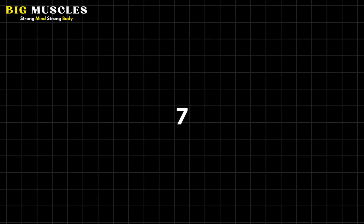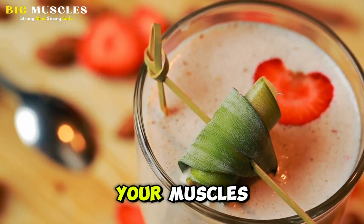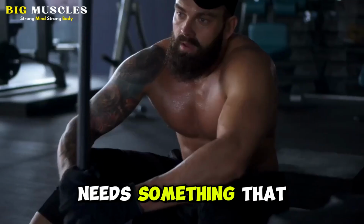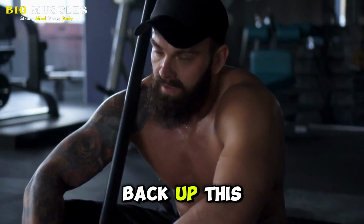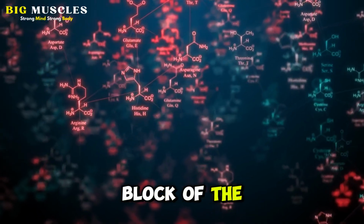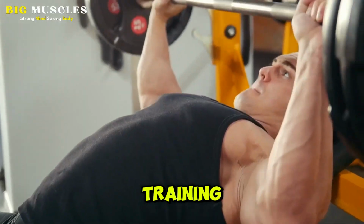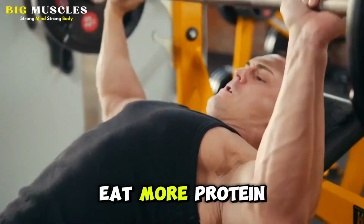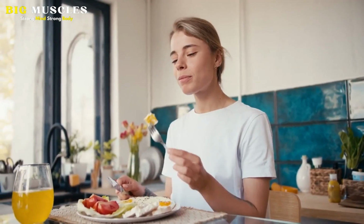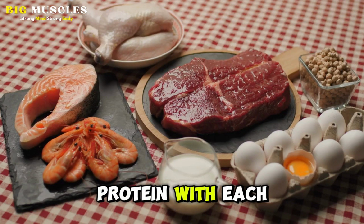Number 7. Eat protein with each meal. Exercise breaks down your muscles, so your body needs something that will build those muscles back up. This is where protein comes in, the very building block of the muscle. Also, the harder you're lifting and the more time you spend training, the more important it is to eat more protein to help with recovery. It's advised to consume at least 20 to 30 grams of protein with each meal.